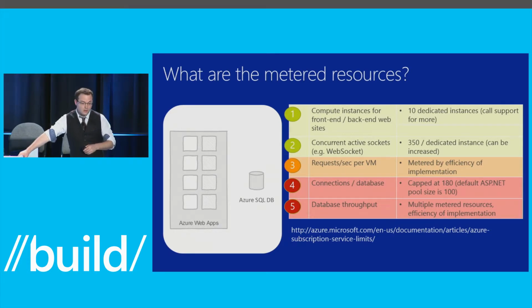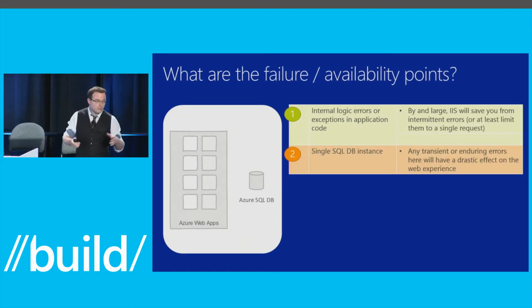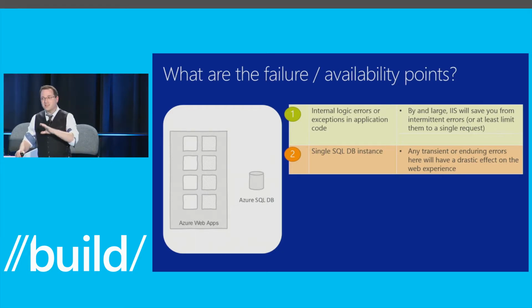There we go. Failure and availability points. You can have bad code. We all have bad code. I've written bad code today, and I haven't even opened Visual Studio. So, oh, come on. That was funny. By and large, IIS as a container is designed to save you from writing particularly bad code, in that if it crashes, we'll just build it back up again.